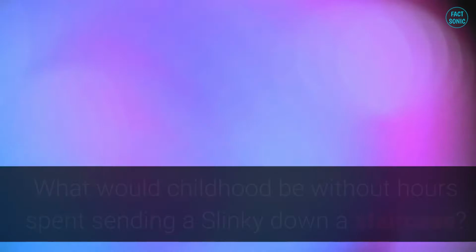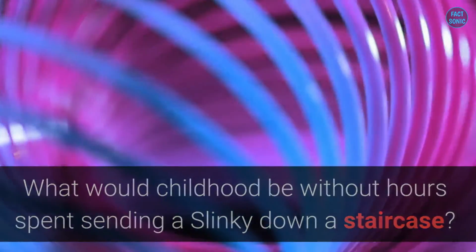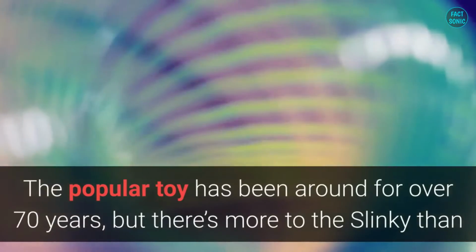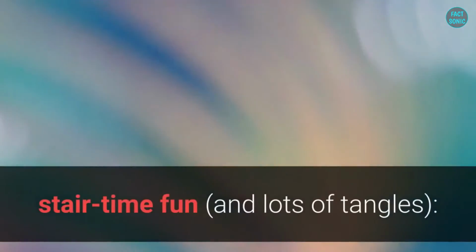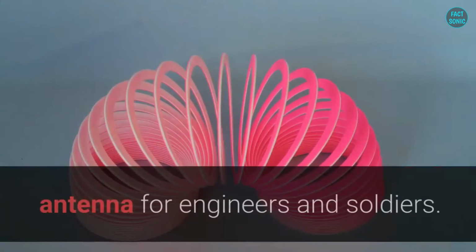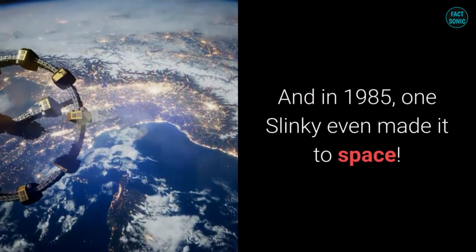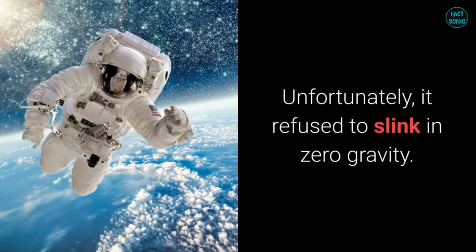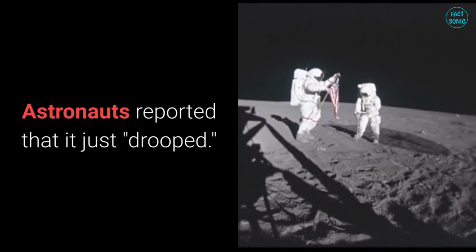4. What would childhood be without hours spent sending a Slinky down a staircase? Ah, good times. The popular toy has been around for over 70 years, but there's more to the Slinky than stair-time fun and lots of tangles. Its older metal version used to serve as a makeshift antenna for engineers and soldiers. And in 1985, one Slinky even made it to space. Unfortunately, it refused to slink in zero gravity. Astronauts reported that it just drooped.